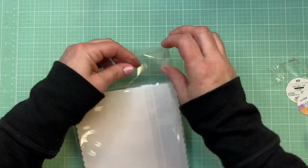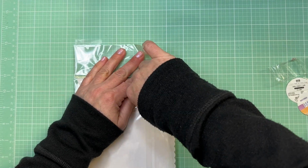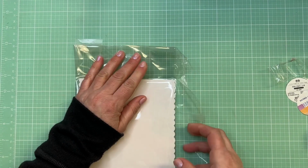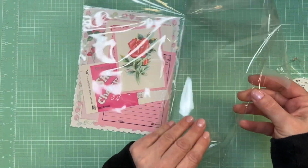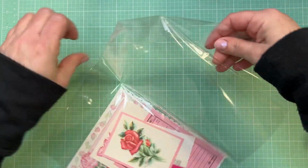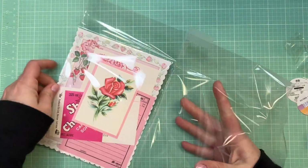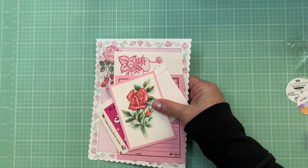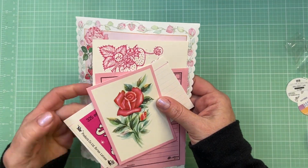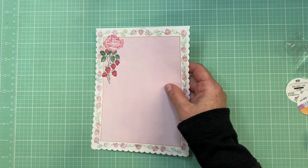I love getting stuff like this because it's a little bit of something, and then you've got a little variety to add to your collection. And she packages everything so nicely. Get it open here. There we go. So just some really pretty stationery. Oh, it's almost too pretty to use. I just want to sit and look at it.